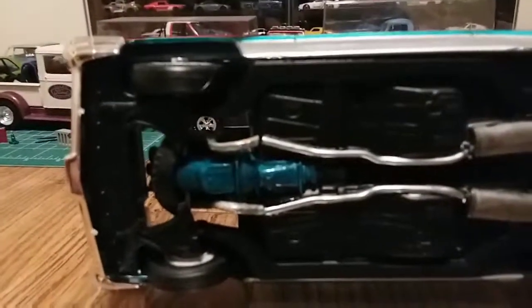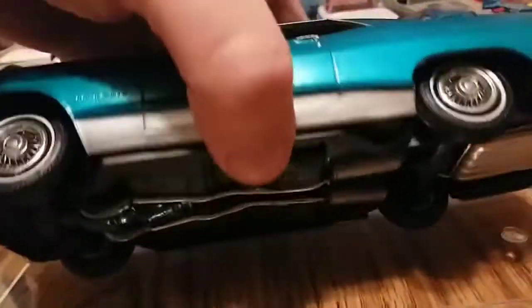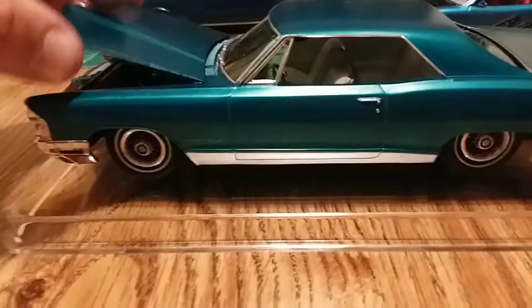Go inside the interior. So these kits are really, really basic kits. If you know anything about the old AMTs, the exhaust is built into the chassis. The engines have a hole in it where the metal axle goes through. So both these cars roll real nicely if you really wanted them to. So with a little bit of paint, a little bit of detail. I don't do a lot of detailing on my cars. I just do the paint on them. You can make these cars look really, really nice.